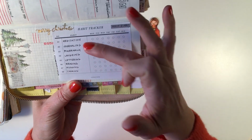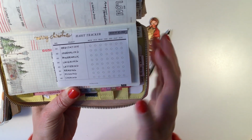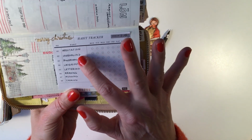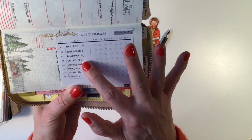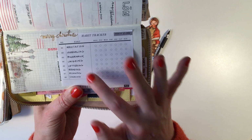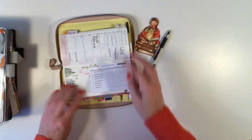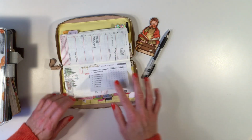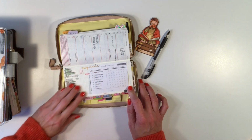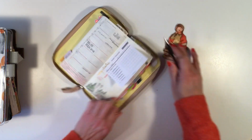Anyway, I've pinpointed some actions that I have to do every day so that I will feel good, and that's meditation, journaling, power walking, laughing, lettering, that's my hobby for this Christmas, reading, hugging, and cooking. And I thought, okay, I don't have the space for it here, but I put a habit tracker from Cloth and Paper, and I thought it looked really cute with this little washi that says Merry Christmas.